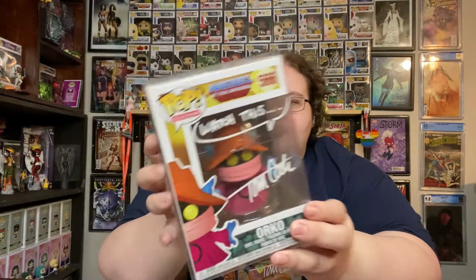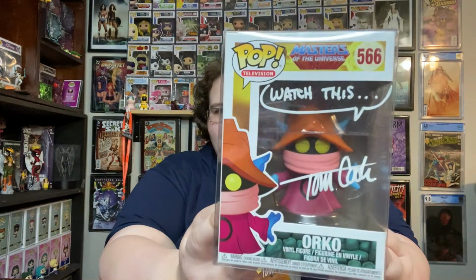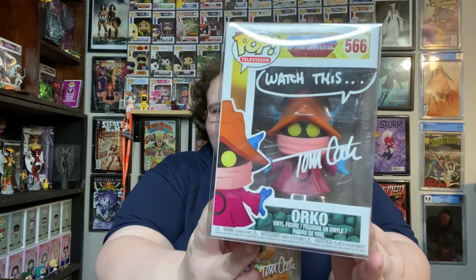So, I actually got 2 from him. Brandy already knows this one's going to her. So, she wanted my Orko. I mentioned I had it for sale. She said she wanted it. And I'm like, well, I'm going to a convention soon. I'll get Tom Cook to sign it. So, there we go. I love how he puts the catchphrases on there. So, on Orko, he says, watch this, and then signs it. So, that's kind of cute.